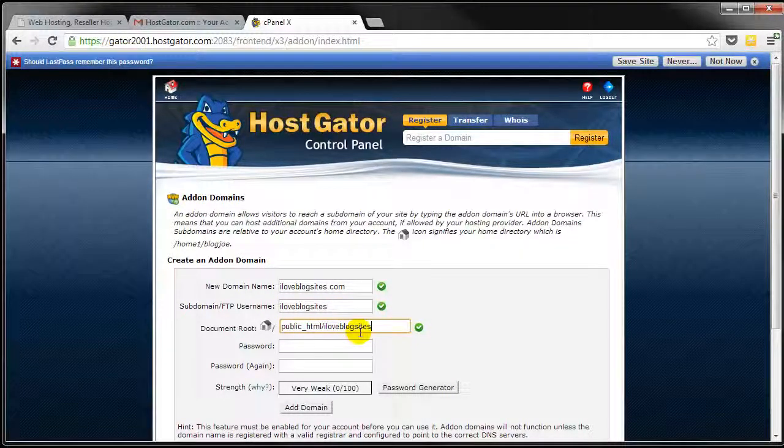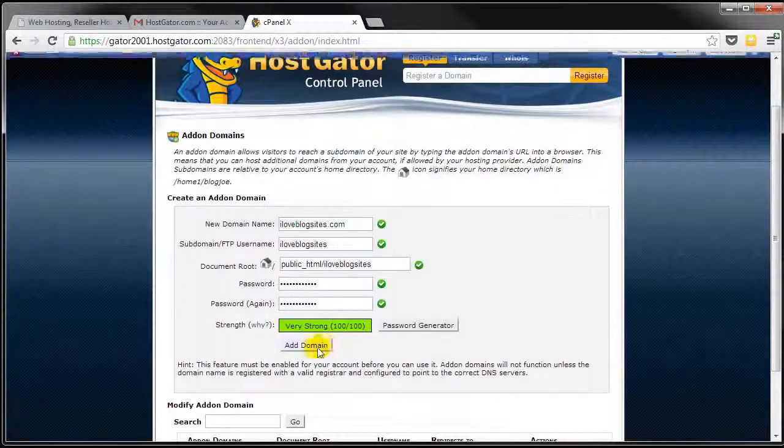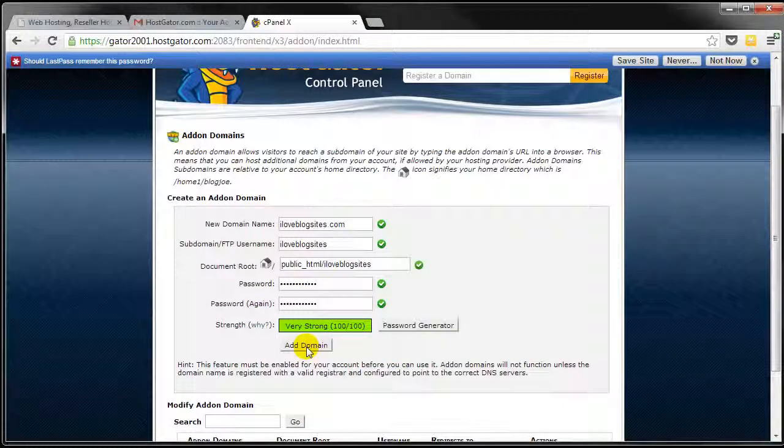That's not really necessary. So this is setting up a folder on your hosting account called I Love Blog Sites, where all of your files will be placed for your blog. It doesn't really make sense to you right now, but it will in a minute. So choose a password, whatever you want. I actually have a password program, so if I do a password generator, it doesn't really matter. It'll save it for me. So I've copied that, use this password, good job, and you click on add domain.